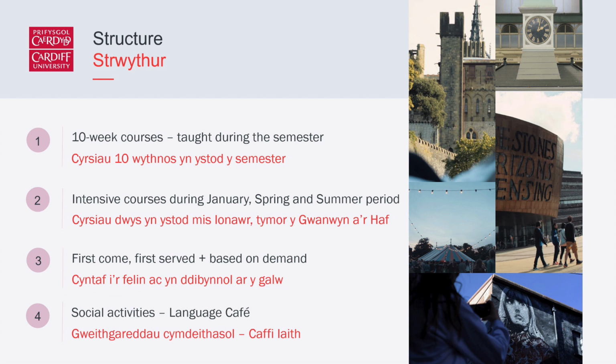Our courses are very popular and registration is on a first-come, first-served basis. In order to enroll, you need to follow a link in your Sims account available for a 2-week period prior to the start of each course. We also encourage you to take part in social activities to improve your Welsh. For example, we run a language cafe, and we will also let you know about other social activities in Cardiff during the year.